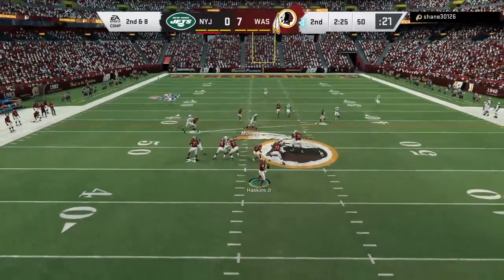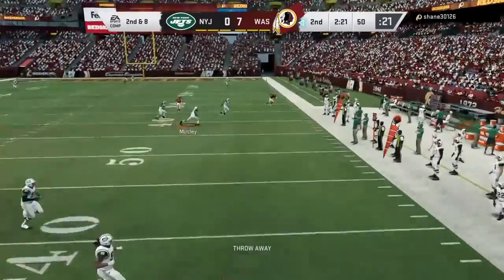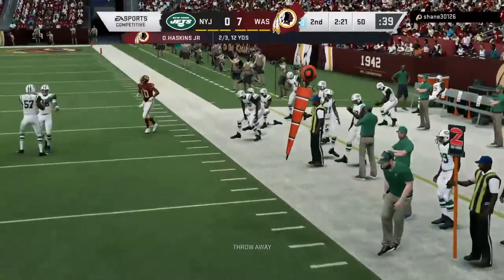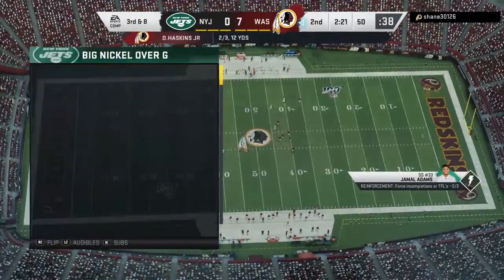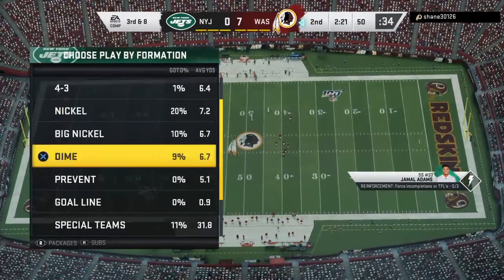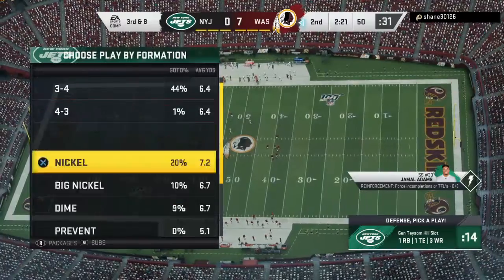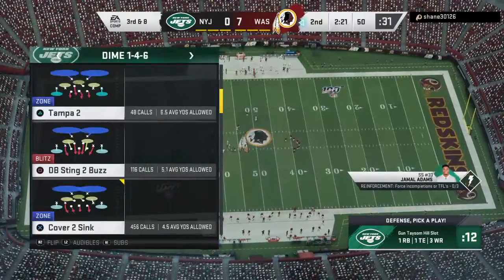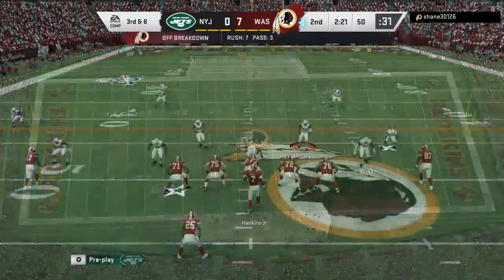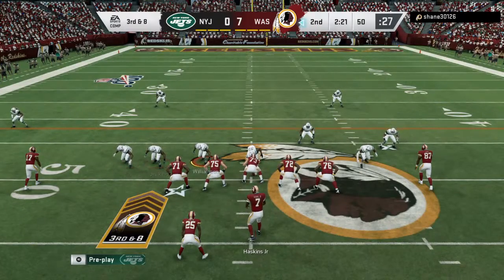From midfield now, Haskins. Eluding the pressure right, and it's incomplete. Oh, I like that right there. Not only was it the right play, throwing it away like that, frankly, I think it was the only play. Yeah, got outside of the pocket, realized he had nothing, just chucked it free. Yeah, live to fight another down, right? So the failure to connect on 2nd down, that leaves him staring up here at a 3rd and 8.